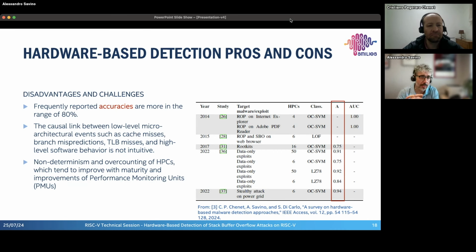The average is around 80%. Some, as you can see in the table, report better accuracy. The point here is that if you don't have a high accuracy, then you can say, okay, this is not the proper technique for me. But on the other hand, you can also say that even if the final accuracy is not perfect, you can always rely on this accuracy as a starting point to select whether something is affected by malware, and maybe run some further analysis on more data later on.